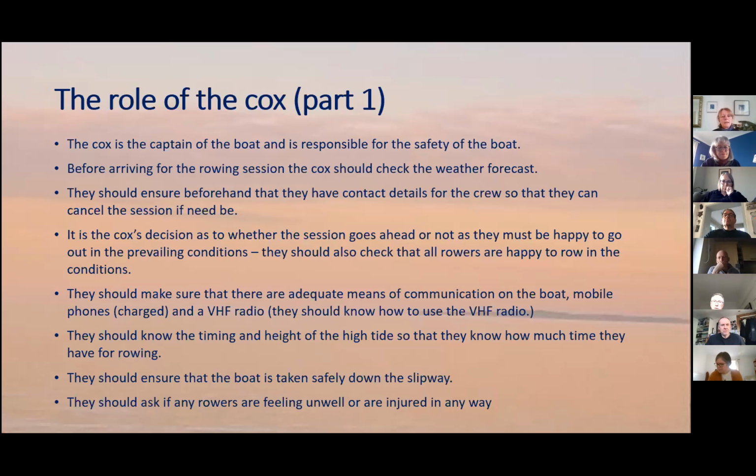Right, getting back to the slide. So the cox is the captain of the boat and is responsible for the safety. The cox really needs to check the weather forecasts before they come. So they need to know what the weather's due to be doing, the wind, if the wind's going to change direction, if it's going to get stronger, if it's due to rain. So they need to be really well aware of that. They need to make sure that they've got the contact details for all the crew in case the session needs to be cancelled. Quite often we have to contact David to pass on the details as the club's getting bigger, really, and there are more and more people in it. It's the cox's decision about whether the session goes ahead or not, as they have to be happy to go out coxing in the conditions, but they should also check with the rowers to see that they're happy as well.